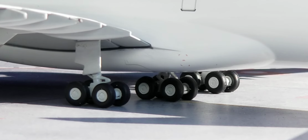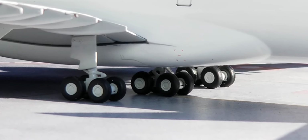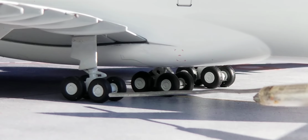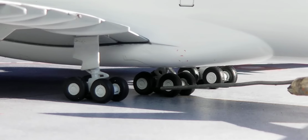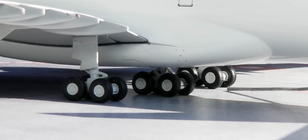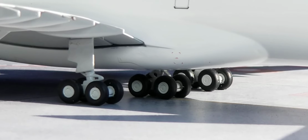All right, now you've got a better visual view of the outer bogie gear, as well as the center bogie gears on this side of the aircraft, featuring the landing gear struts as well as the landing gear door. And there's the center bogie gear right there. I'll get to the other gears on the other side of the aircraft, the starboard side, momentarily.